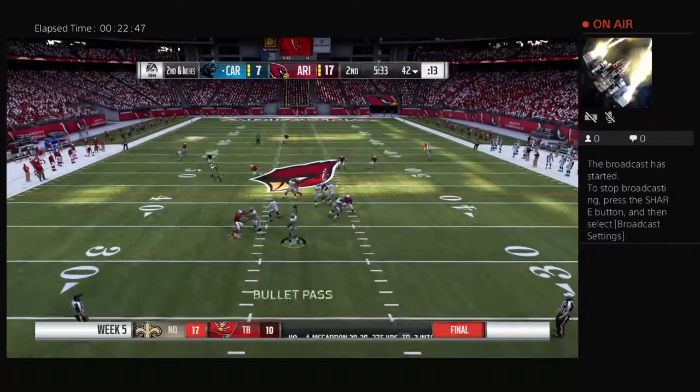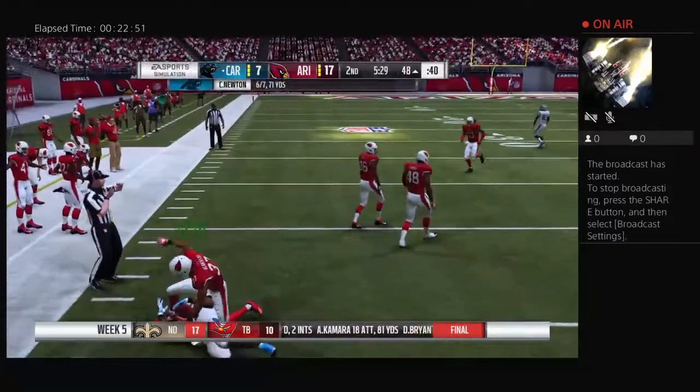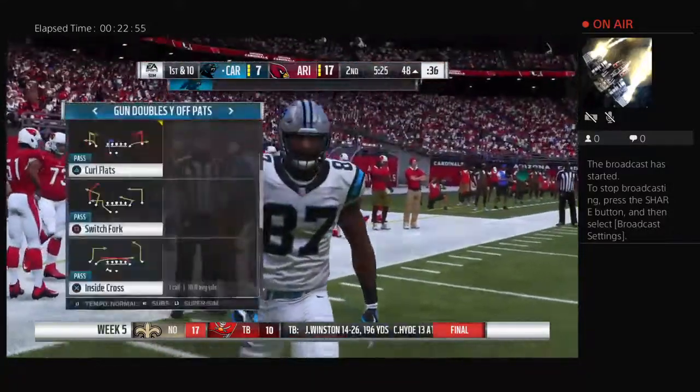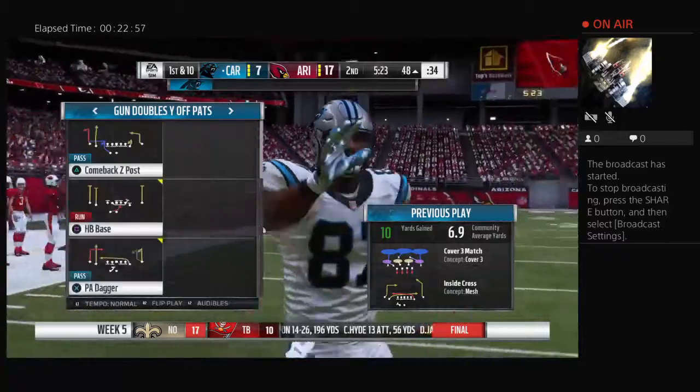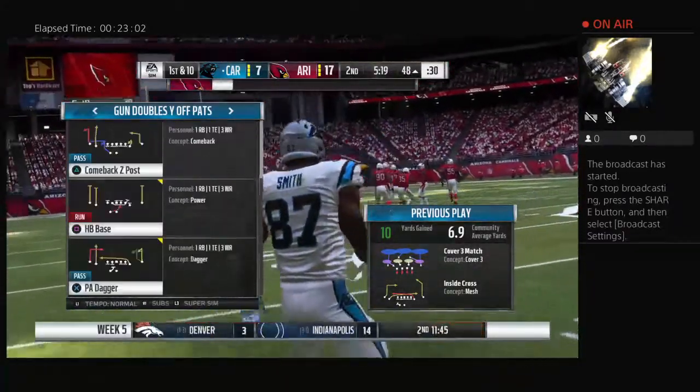Here's Newton now on second down. Smith catches left side. And he'll be taken down, but not before he works it past the 50. We'll give him 10 yards on that one, and that'll earn him a fresh set of downs. I got a kick out of that one, partner.